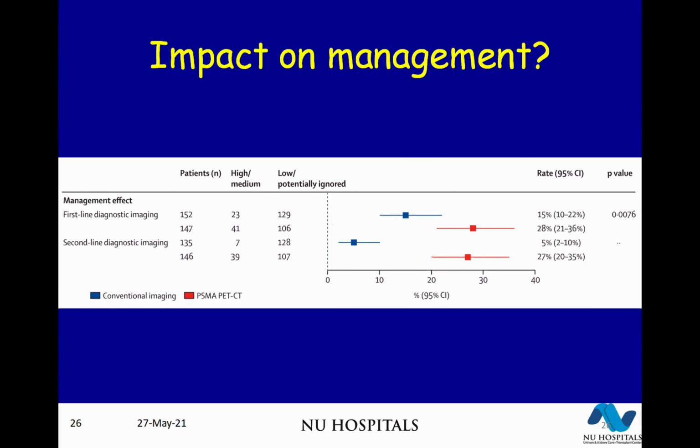Same thing in the case of management also. If they use CT as the first line diagnostic imaging versus PSMA PET scan as the first line imaging, the management percentage has significantly increased, with more than a 10% change in management here. And the significance is in the second line. Say for example, a patient has had a cross-sectional CT and you have subjected him to a second line PSMA PET after the CT. There is a significant difference of 5 to 25%.